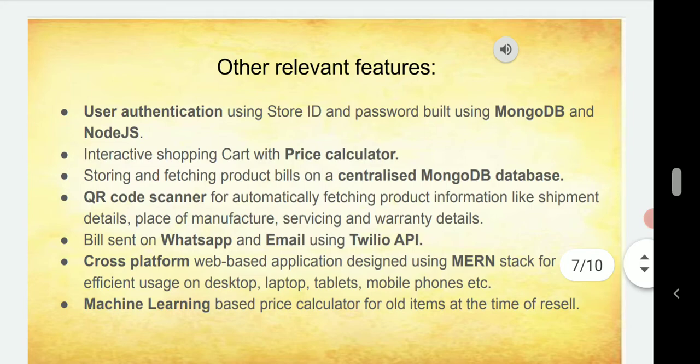Other relevant features include user authentication using store ID and password, which is built using MongoDB and Node.js. It has a built-in interactive shopping cart with a price calculator. It stores the details and product bill on a centralized MongoDB database, which can be fetched on demand by using the invoice number. The records are arranged in the descending order of the time at which the transaction had occurred. It has a built-in QR code scanner for automatically fetching product information like shipment details, place of manufacture, etc. The bill is sent on WhatsApp and email of the customer using Twilio API.